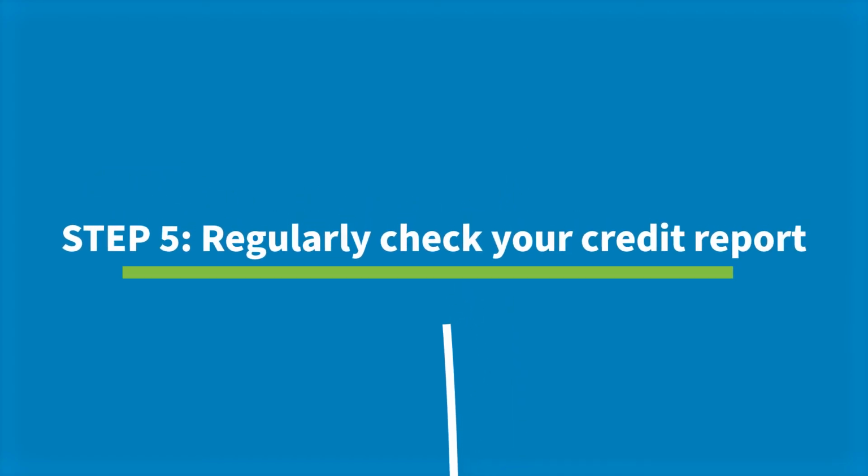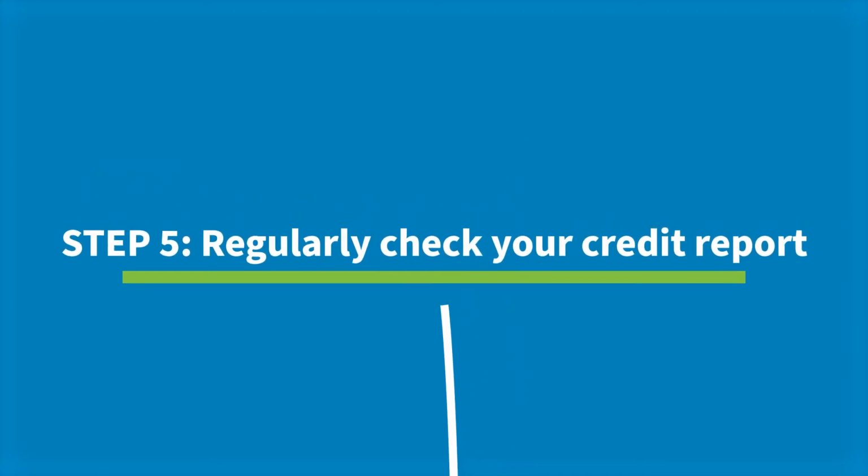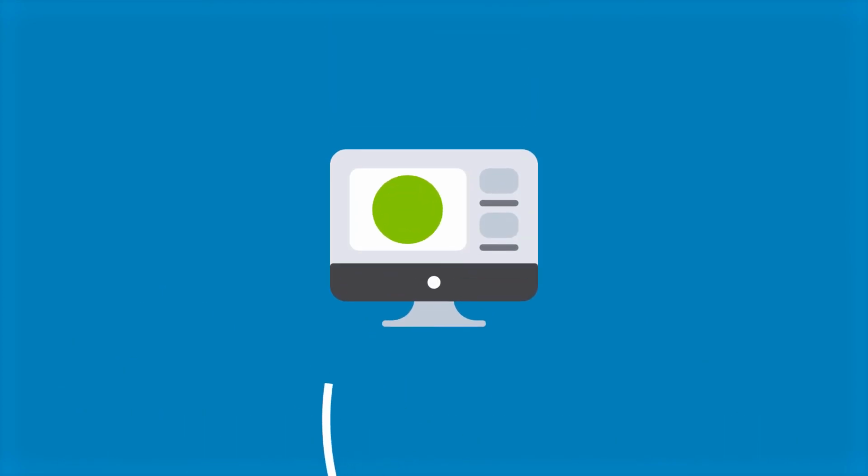Step 5. Regularly check your credit report. Your credit report is one of the best tools you have at your disposal to keep a finger on the pulse of your credit health.